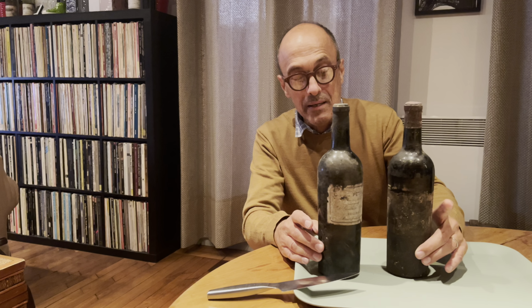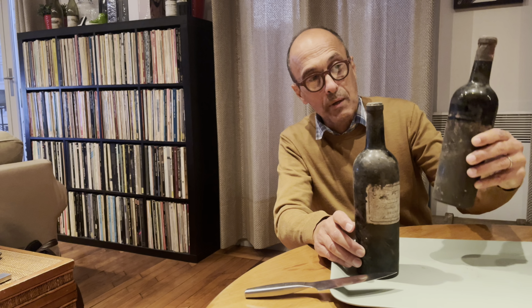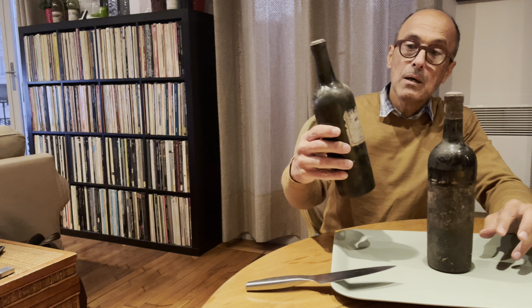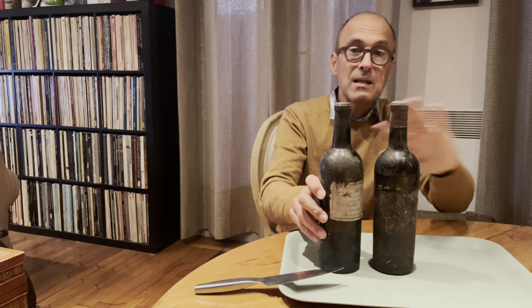And today, I'm very happy to share a bottle that is almost 100 years old, maybe a little bit more, maybe a little bit less. It is dated from the 20s, but I don't know exactly what age. So this is a bottle that we are going to open. This is the same bottle but with a label that is totally visible. This is an empty bottle. It's coming from exactly the same lot.